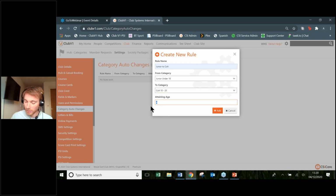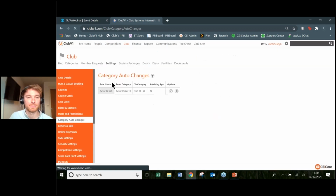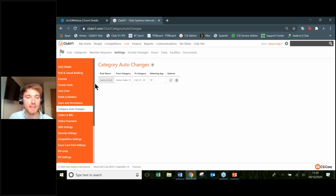And at what age is this going to happen? That's going to happen on their 18th birthday. So you can see here, junior under 18, that's for under 18s obviously, and then we've got Colt 18 to 25. So as soon as they hit their 18th birthday, they should move up into the Colt category. Okay, press add. That is now built into the system. So as soon as a member hits their 18th birthday, they will automatically be moved up into the Colt category, and then you guys don't need to worry about moving them on an annual basis, because that can take quite a long time when raising your annual bills.